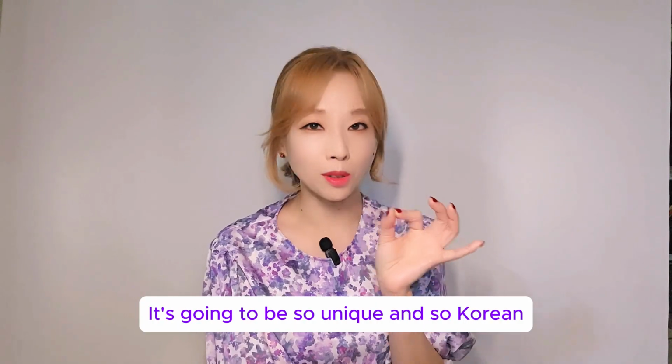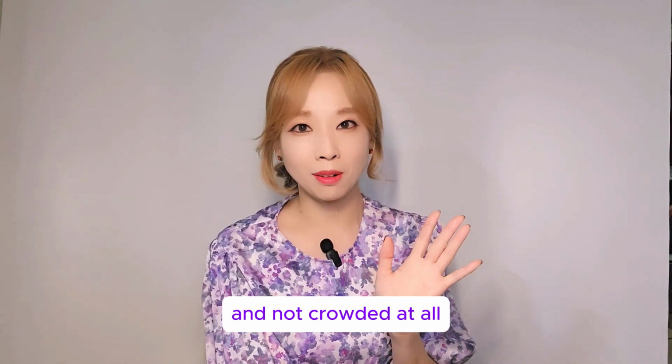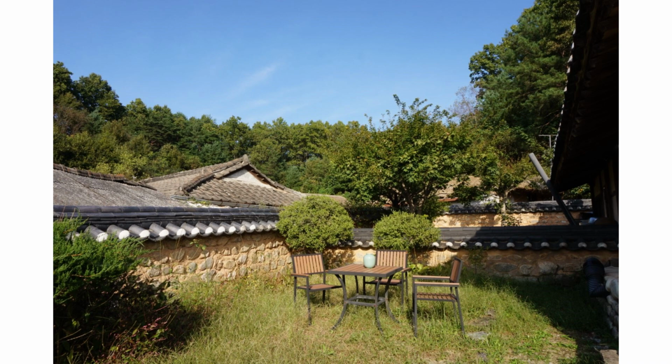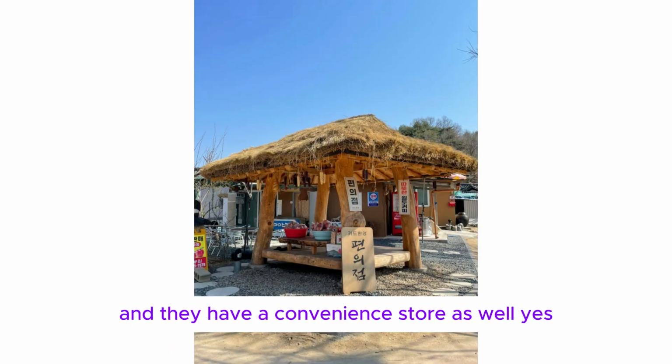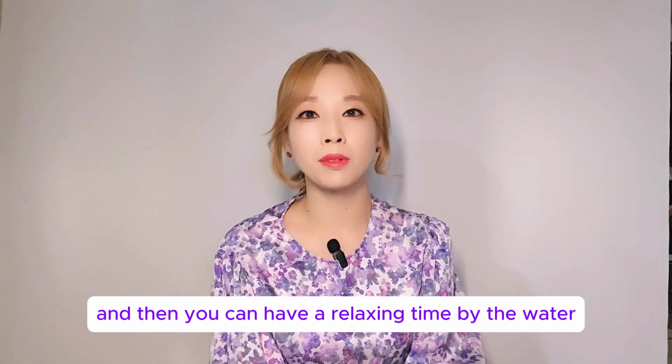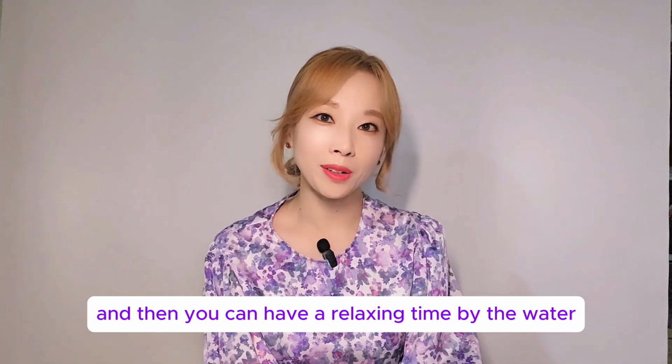So why don't you go there? It's going to be so unique and so Korean and not crowded at all. And they have a tea house in the village and an eatery, so you can eat there. And they have a convenience store as well. Yes, you can get drinks and food from the convenience store as well, and then you can have a relaxing time by the water.